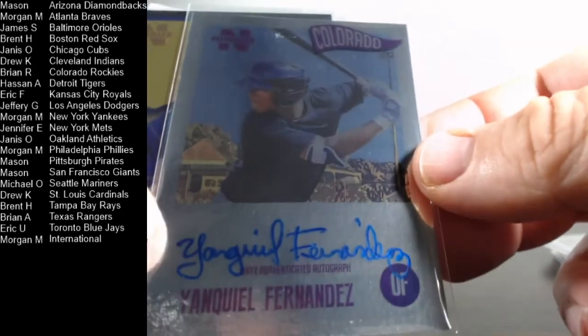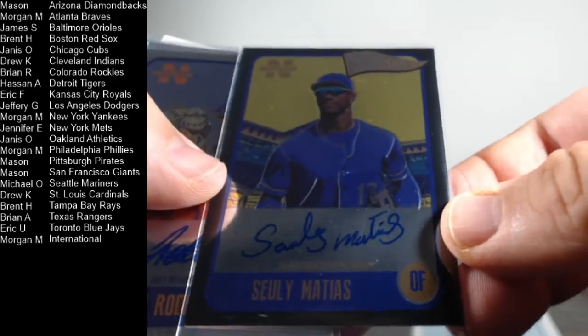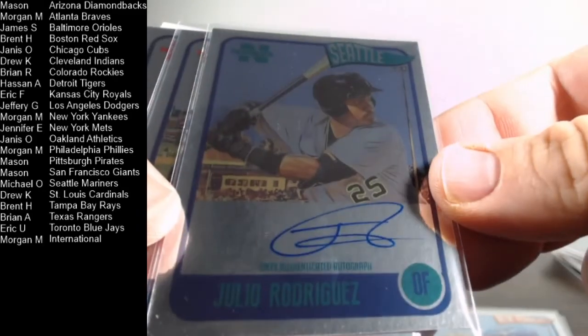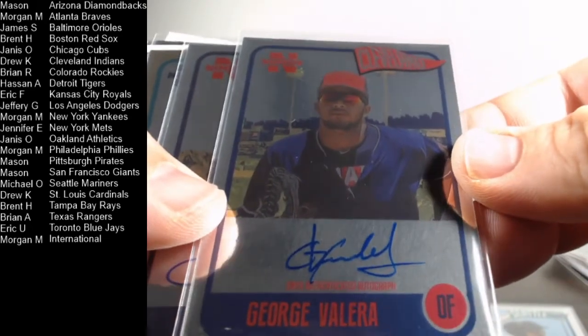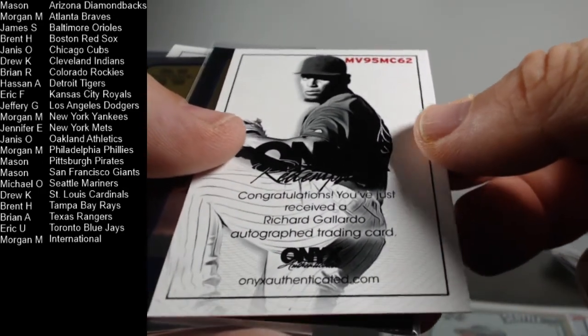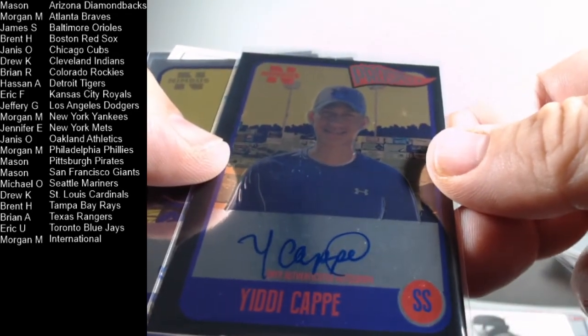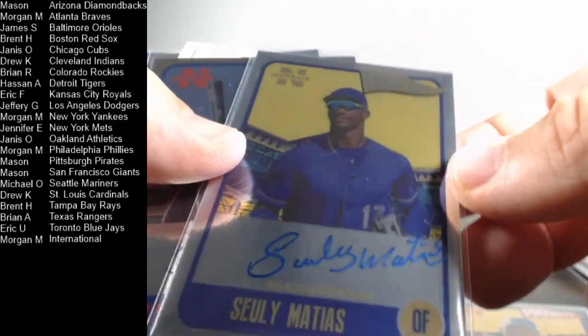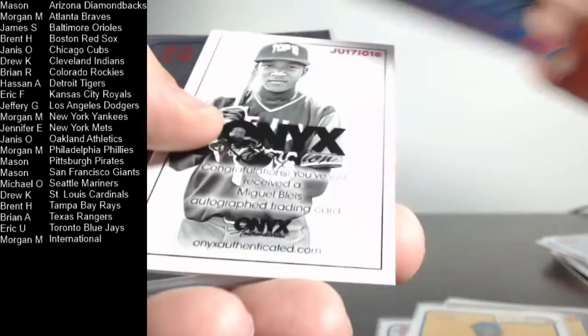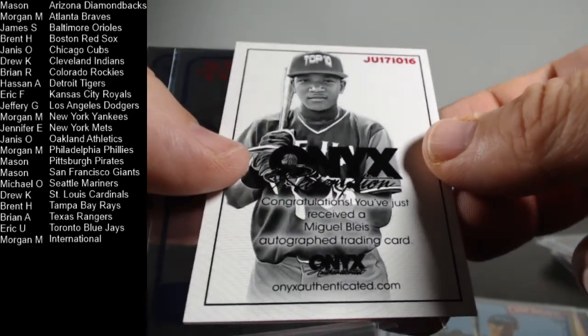All right, thank you, everyone, again. We'll do a quick recap. Again, we have Yankweel Fernandez for the Rockies, Sully Matias, Kansas City, Andy Rodriguez for the Mets, Julio Rodriguez for the Mariners, George Valera for the Indians, Drew Waters for Atlanta, Noel V. Marte for Seattle, and we have the Richard Gallardo redemption card, Yiddy Happy, you have a prospect, international spot, Sully Matias for Kansas City, Christian Hernandez for Chicago Cubs, Miguel Blais. International, I think it's international. I'll look it up again to make sure.